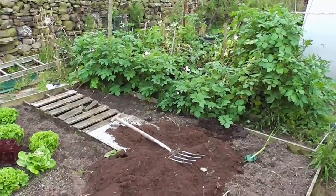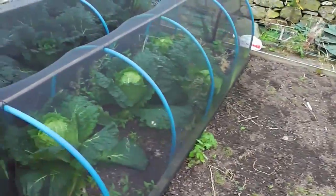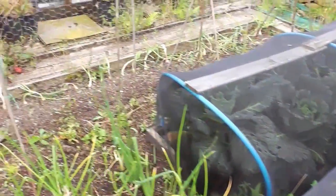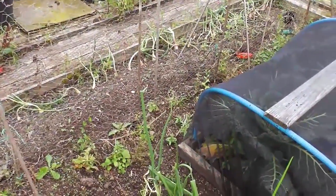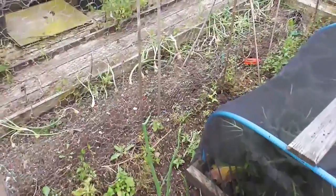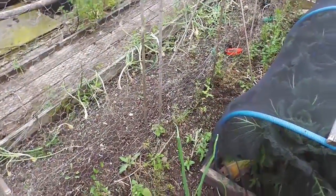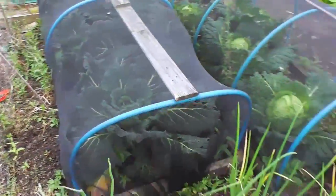Well, hi folks, here we are up at the plot, so I'll just show you what's going on, what little is going on now, coming towards the end of the year. I've taken my peas down as I showed before. I might plant some turnips in there just to get a little quick crop, I think. So I'll use the soil that's already there and just sow a few roughly. I won't thin them out, and they should be alright. Get a few for Christmas and stuff like that.